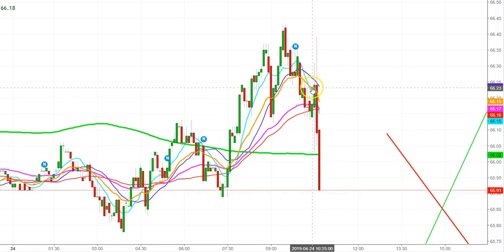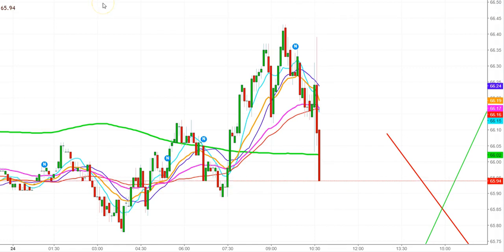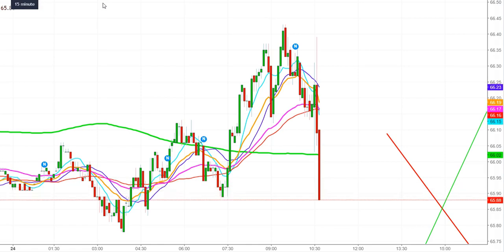But I find that if we see a sharp reversal from the current levels, we will see the WTI Crude Oil Futures will take equally upward move back up to the levels of $66.66. So we will have to wait and watch how the WTI Crude Oil Futures are going to react to the announcement of a build-up in stockpiles. Let us go back to 15-minute time frame.